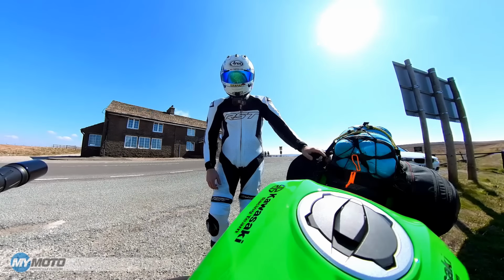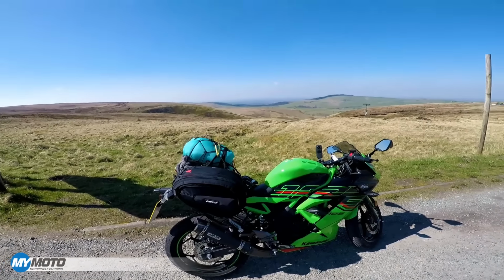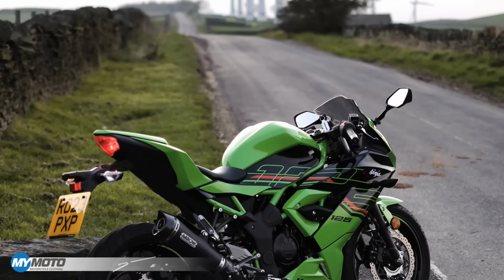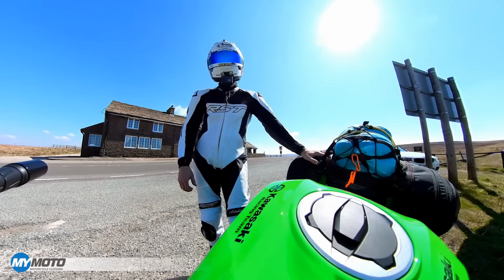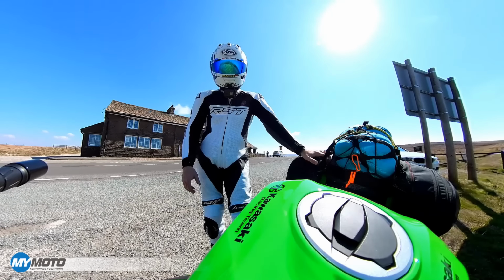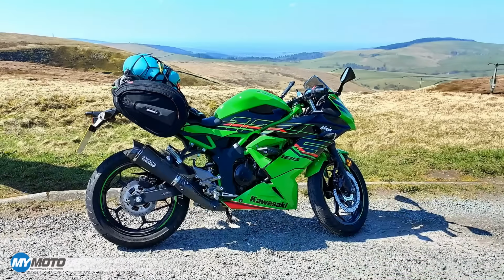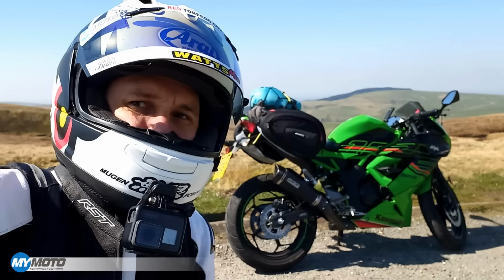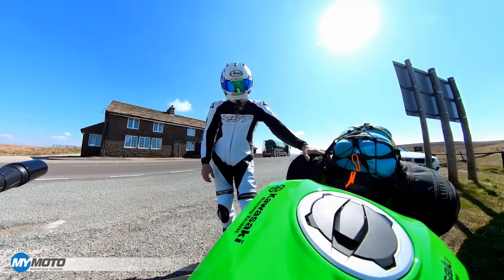We're back at the Cat N Fiddle again. Kawasaki UK have lent us this beautiful Ninja 125. So what we're going to do is everything that people stereotype you can't do on a 125. We're going to go touring. We've loaded it up with a tent, sleeping bags, change of clothes, all that kind of stuff. We're going to spend a night away. We're going to go on the motorway with it and see if you are alright on the motorway on one of these.